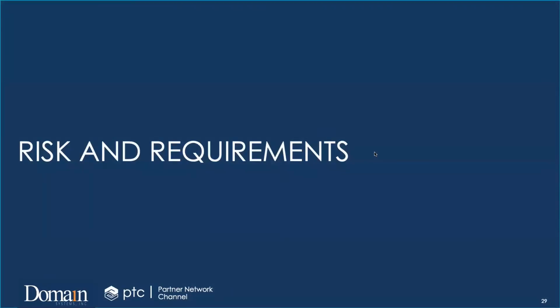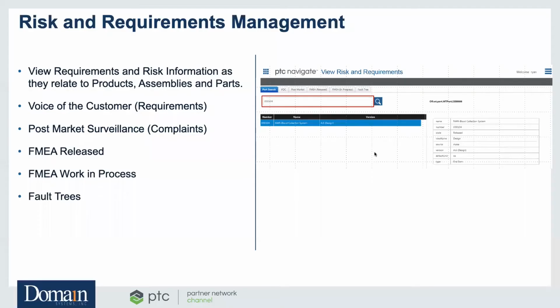Risk and requirements management is critical not only to design control, but to the continuous improvement and resolution of quality issues. This management area includes being able to view risk and requirements information as they relate to products, assemblies, and parts, the ability to capture the voice of the customer via requirements, as well as post-market surveillance, such as capturing complaints from the field. It includes both released and in-work FMEA and also fault trees.